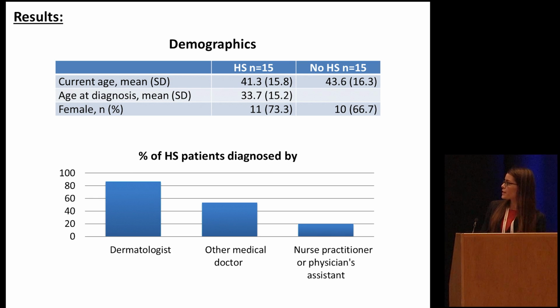Here you can see that in terms of age and gender, the hidradenitis suppurativa and control groups were fairly similar, with a median age of 41.3 for the HS group and a median age of 43.6 for the control group. The HS group included 11 females and 4 males, while the control group included 10 females and 5 males. The median age at diagnosis for the hidradenitis suppurativa group was 33.7 years old.